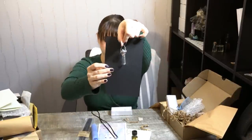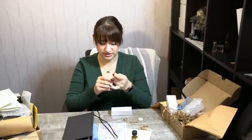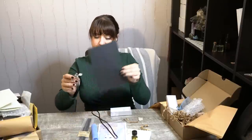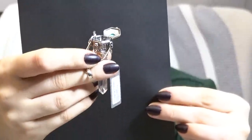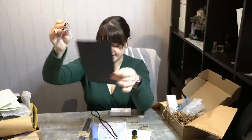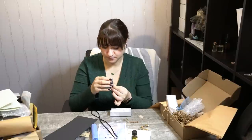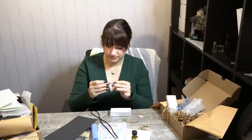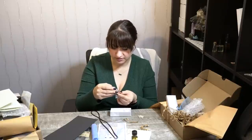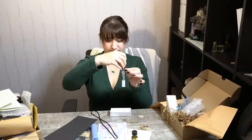Let's do the black paper. Oh, it's gorgeous, gorgeous, gorgeous. I love the detailed work on it. I'm gonna open up the little compartment and show that. Stunning. The little tag is in the way. It does have a bit of a chip, but with it being a natural quartz crystal, it's not that big of a deal. Oh my goodness. So pretty. I'm mesmerized by it. The quartz is nice and clear. Oh, so very pretty. I love the way it hangs. It has like a little swing.